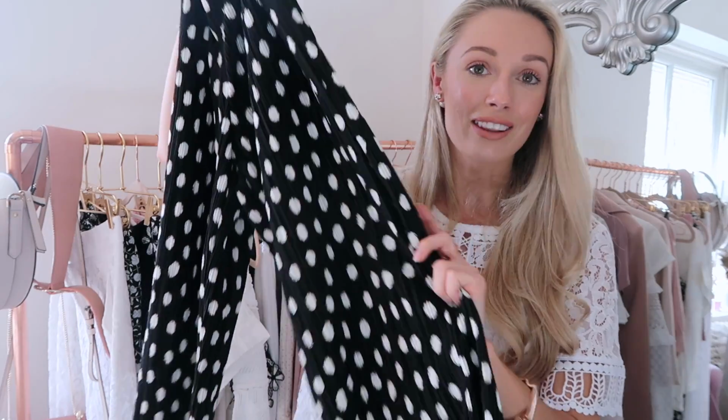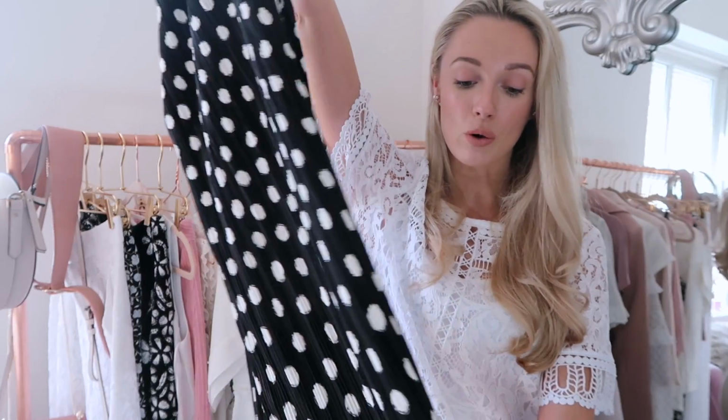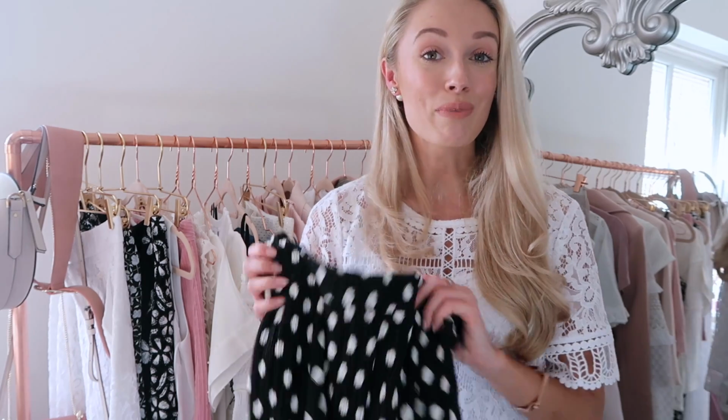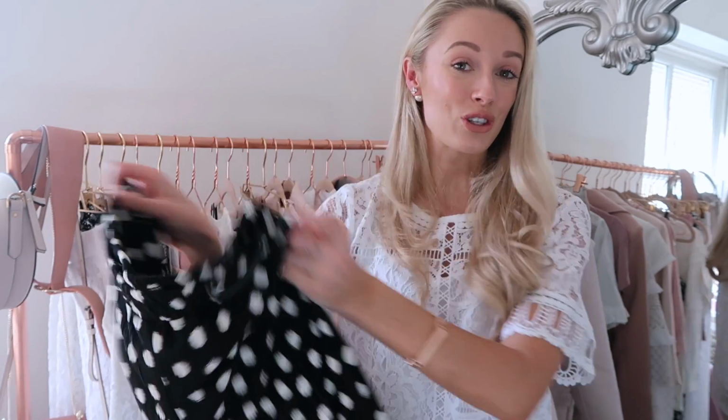They are pleated and the whole fabric is super stretchy. Full length trousers, they could be quite wide at the bottom like Palazzo style. Polka dots, if you watched my spring trends video, 8 spring trends you need in your wardrobe, then you'll know that polka dots is a really big trend this season. So this is something else that I added to my Topshop order.